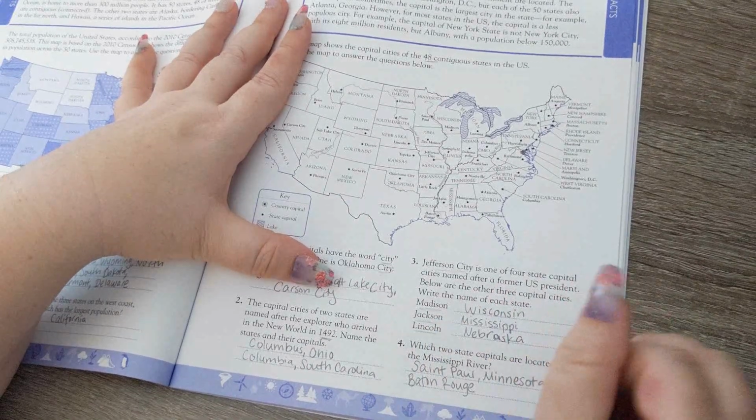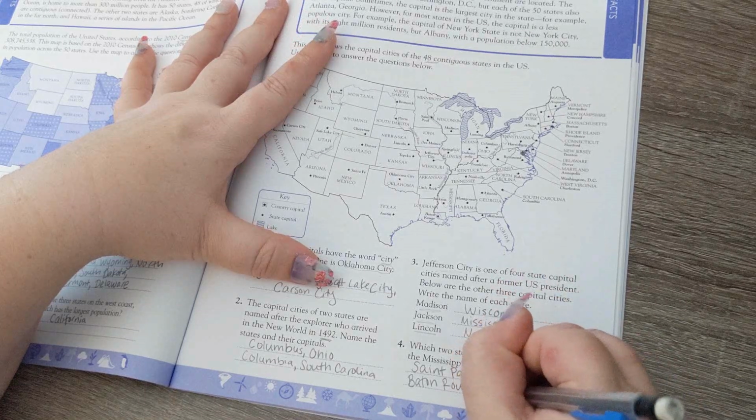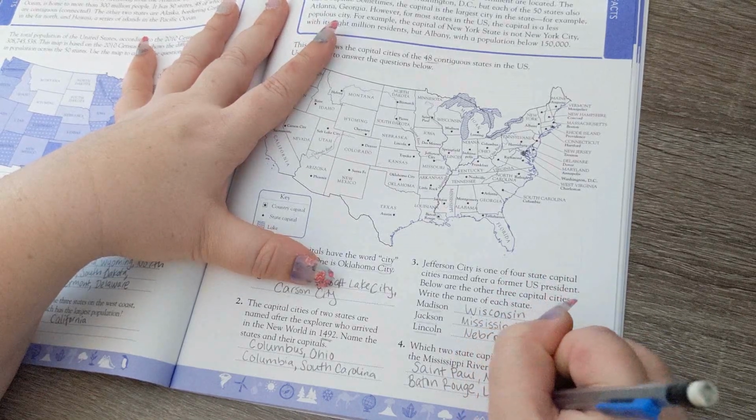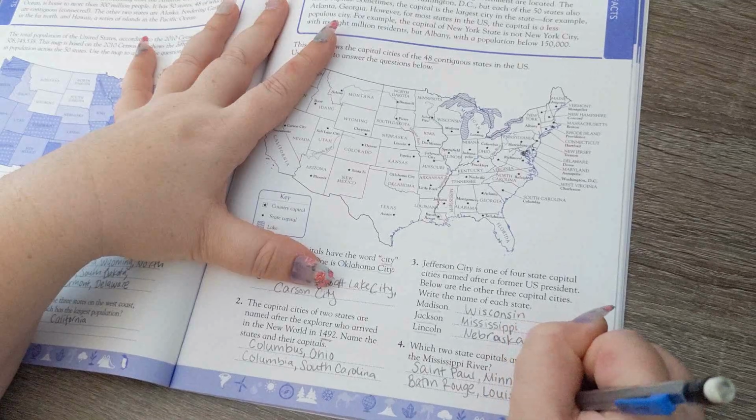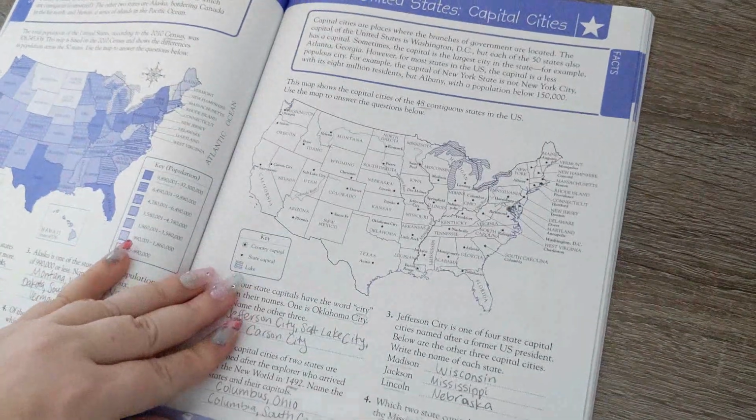Baton Rouge. It's French for red wand. Isn't that interesting? And Louisiana. Louisiana. Very, very good.